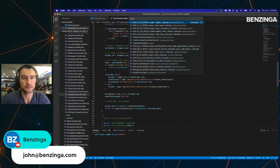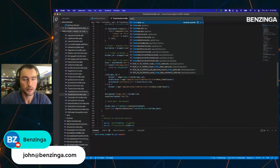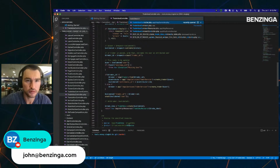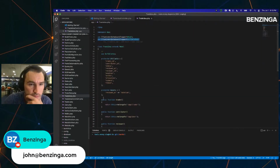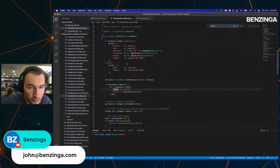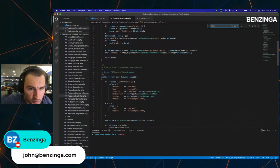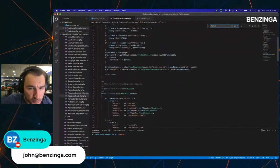You see, I work on so many different things, I forget where I'm at. Trade idea controller, no, trade idea. So yes, I added reviewer ID, reviewed at, reviewer ID, status. I don't know if I added it in here yet. No, I did that, it's done. All right, so position stored. Here's where it comes through.